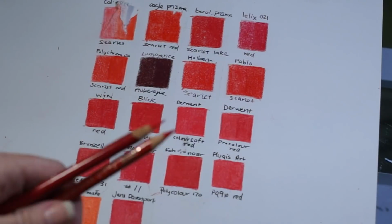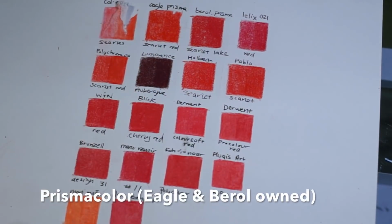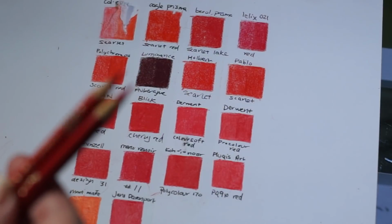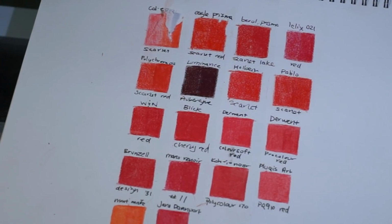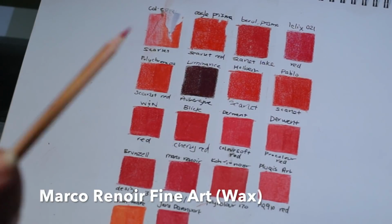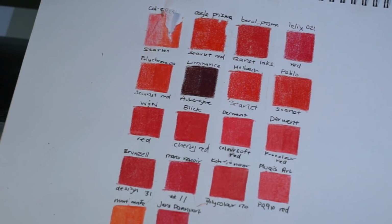Eagle and Barrel Prismacolor, I love you so much, but I probably wouldn't use you for finished artwork because I see a shift. And another affordable brand, Marco Renoir, they're killing it there for being a wonderfully priced colored pencil. And I have a full review on those. I'll put a card up in the upper right hand corner.